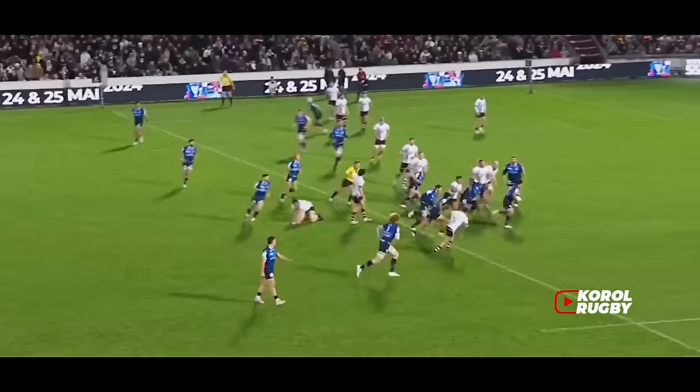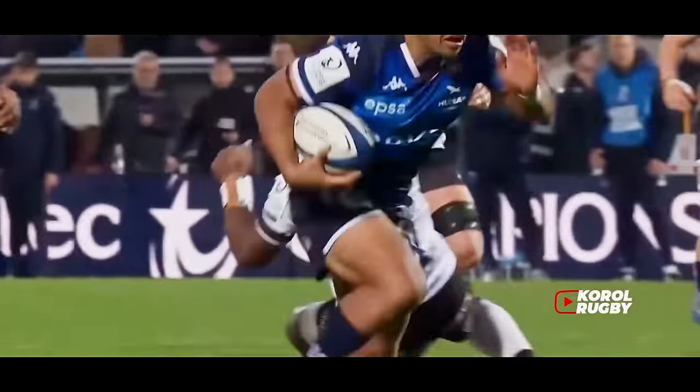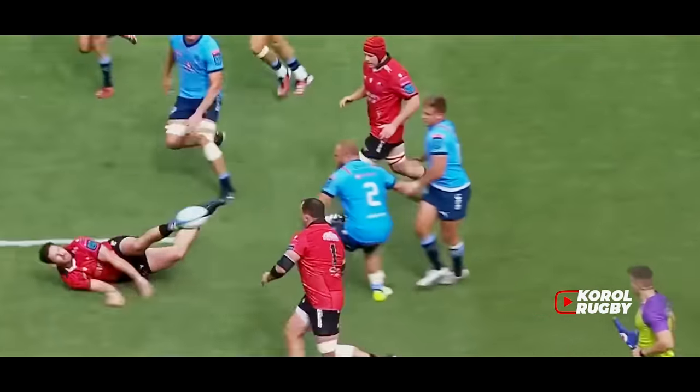Nothing precise about that. Luckily, it goes backwards. And here, Seth Kapuai. He will have it score. That's the bonus point. Myers protect the backwards and retain position. It opens up for Myers. Look.